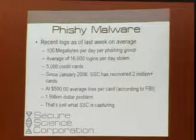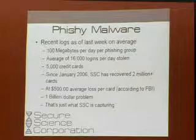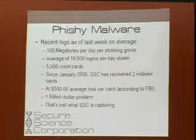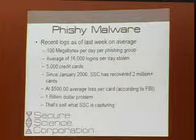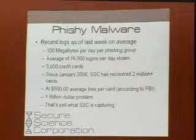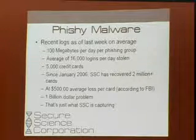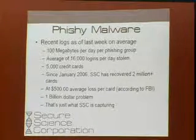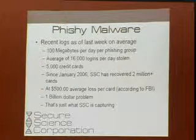Recent logs of the last week on average are about 100 megabytes per day per phishing group. So if you get infected with a piece of malware and it's one strain that gets sent out in one distribution, we're finding that when we find the actual data logs, the logs that are stealing are about 100 megabytes a day. It ranges, some go 250, 200, some 50, but the average is about 100 megabytes. This is an average of 16,000 logins stolen per day from one phishing group, and on average there are about 5,000 credit cards in there. This varies, but we pretty much put a norm on this.